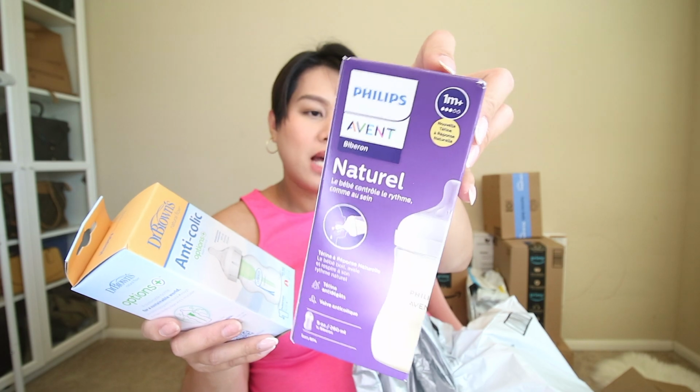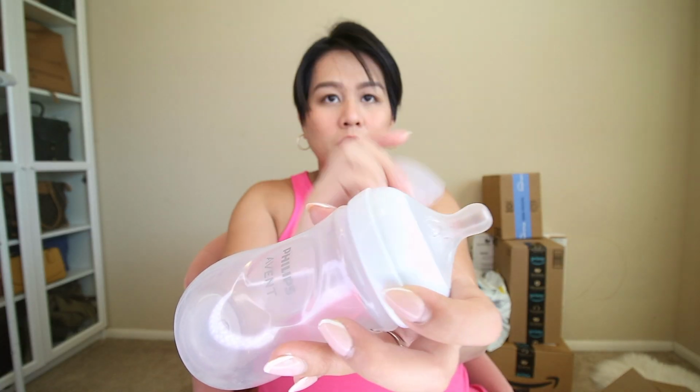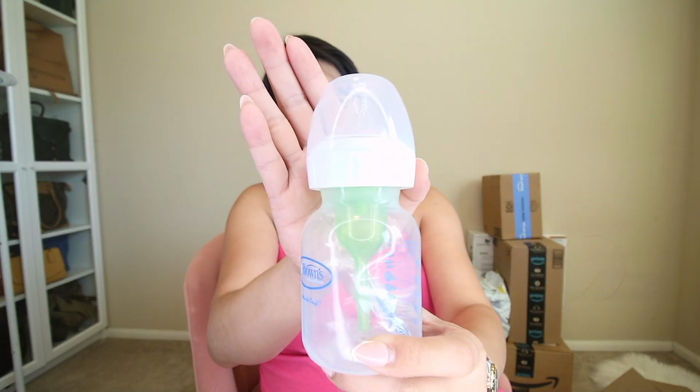More bottles. So one is from Philips. I mostly got the ones that are synonymous to the nipple. I just got everything that says breastfeeding, something like that. It's like control pace like breastfeeding. So I got those. This one is another anti-colic bottle from Dr. Brown's, but it's a lot smaller.